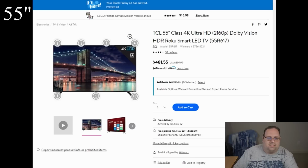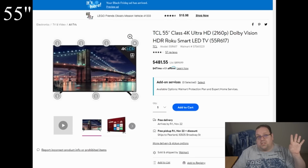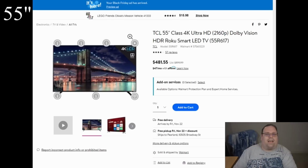Check them out. My recommendation for all these TVs is go and see them in person. See what you like, because just going off of pictures and stuff is not enough. It's really helpful to see these panels in person.